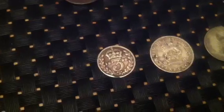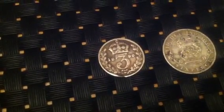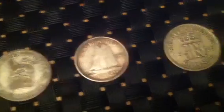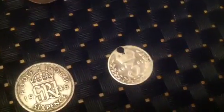From the various rummage boxes, these were between 50p, a pound and stuff. 1890 threepence. Sterling silver 1911 sixpence. A 50% silver 1926 sixpence. An 80% silver Canadian 1943 dime. A 1946 50% silver sixpence, and an 1887 threepence. So they weren't too much then. These were dead cheap. These were like 10p each, I think.